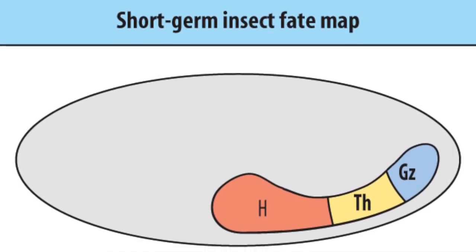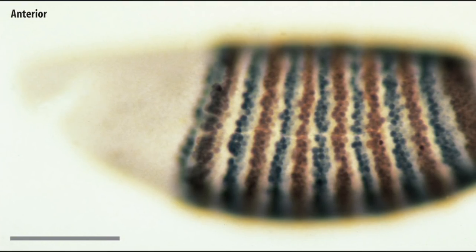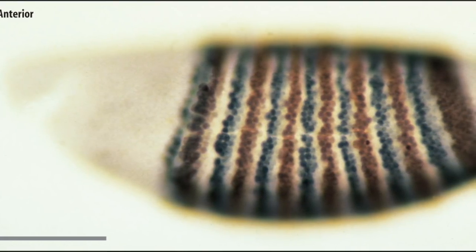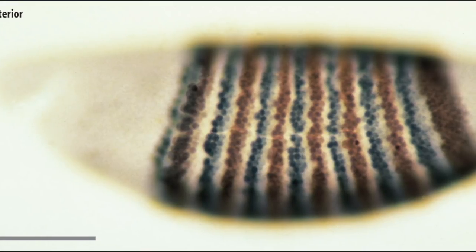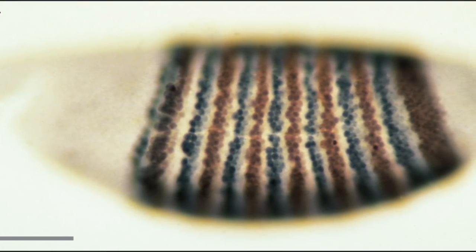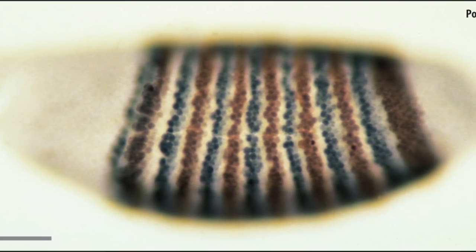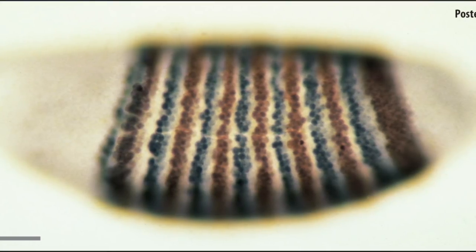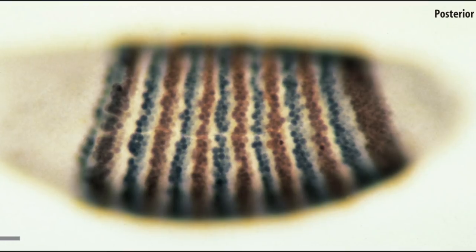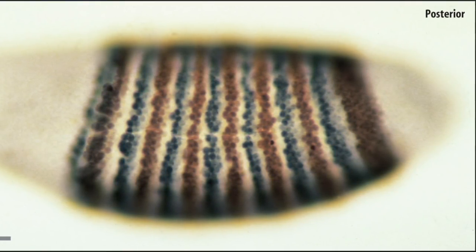Then, almost simultaneously, all 14 segments of the fly form, expressing a collection of interacting genes in a beautiful striped pattern. Because the entire length of the animal is expressed in the germ band from the very beginning, these are called long germ band insects. As I mentioned, though, this is a derived pattern and is specialized for rapid development. The long germ band insects evolve from another group of ancestral insects called the short germ band insects.